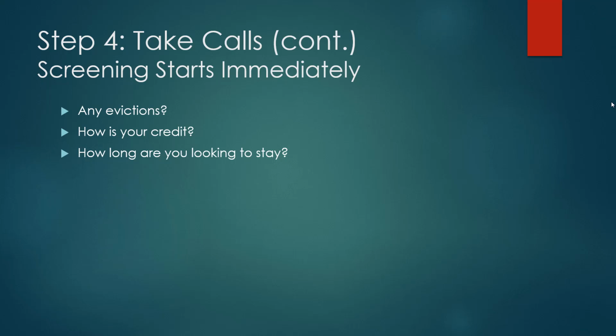How long are you looking to stay? Why am I asking this? Yep, so if they're only going to be there a month, I don't want them, but if I had two equivalent people, I would much rather rent to somebody who wants to stay 2 to 3 years versus 1 year, right? I'm looking for longevity.